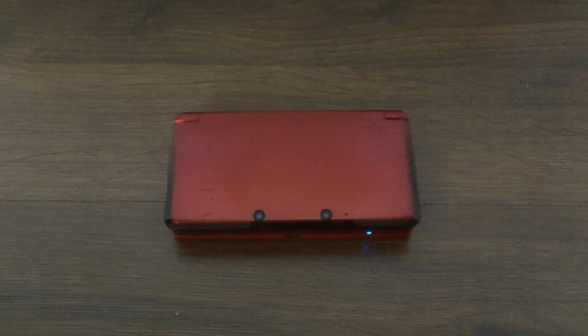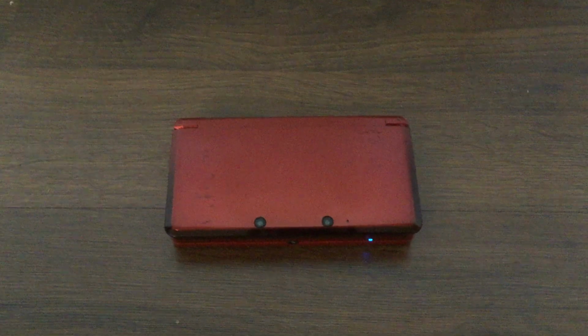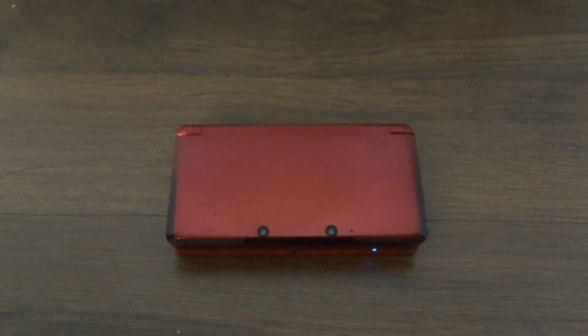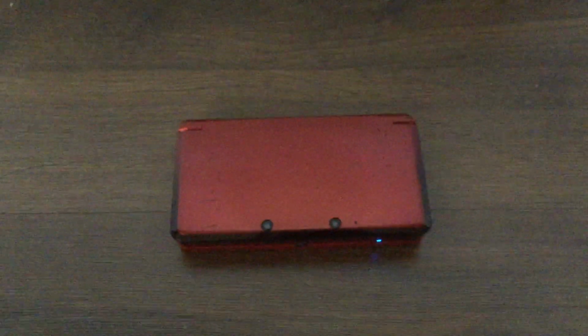I've had this 3DS for one year now and got it in August of 2019. Ever since, I've been installing Homebrew applications, I booted custom firmware on this, and I've installed CIAs on my 3DS. So here's what it looks like.